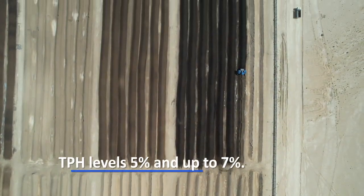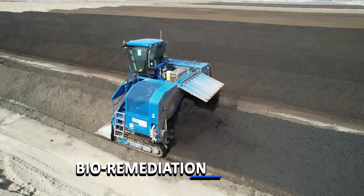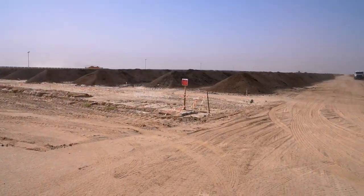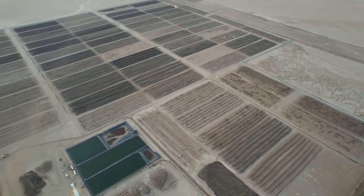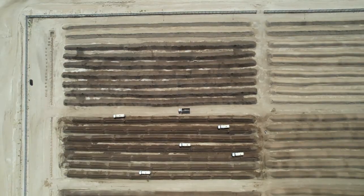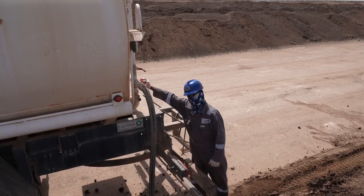Moving on to portion 3B, where we are handling soil with TPH levels greater than 5% and up to 7%. Here, we are employing a combination of bioremediation and soil washing techniques. For bioremediation, we placed 4 bio batches, totaling 36,015 tons of soil. This month, we collected 9 samples from 252 grab samples. In addition, we are taking internal progress samples for bioremediation monitoring purposes, including moisture and bacterial counts.